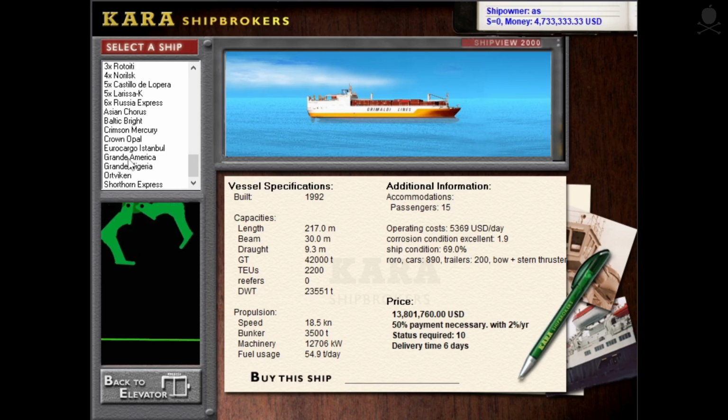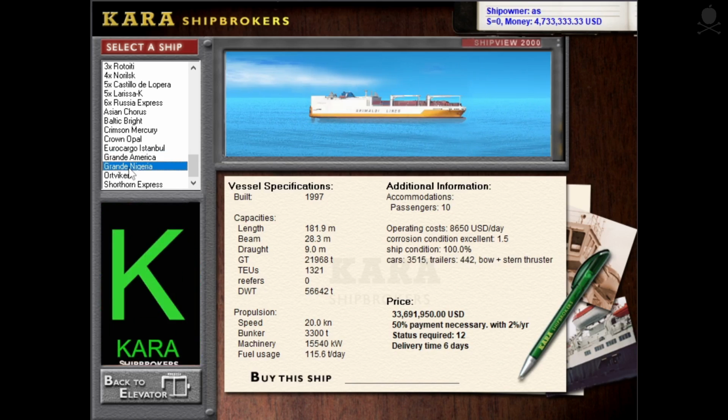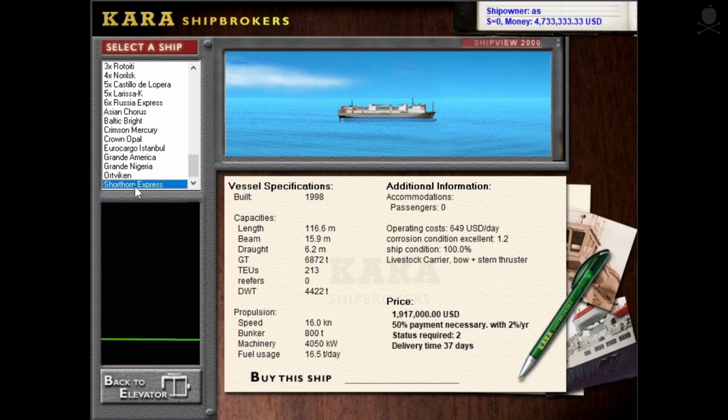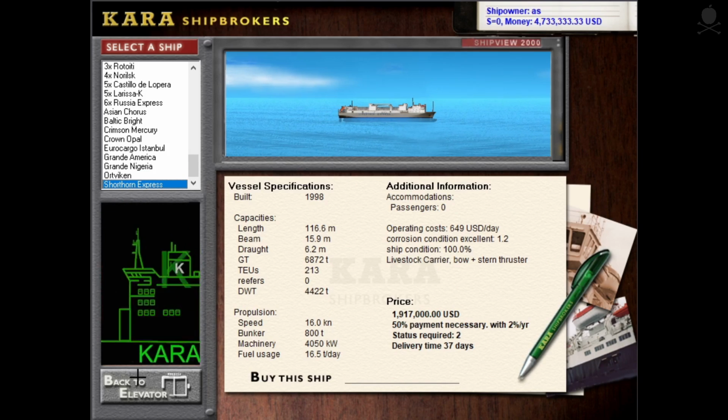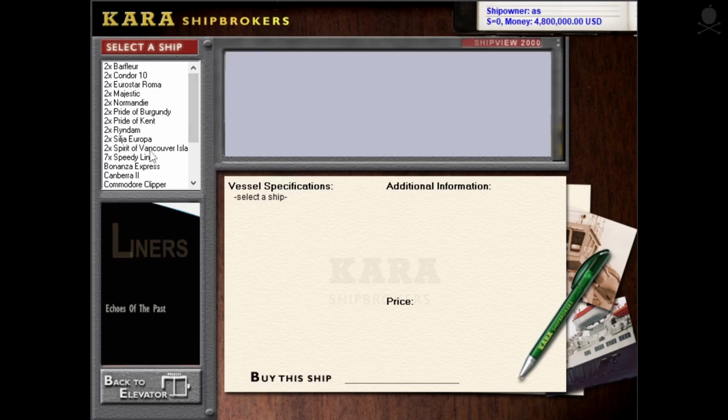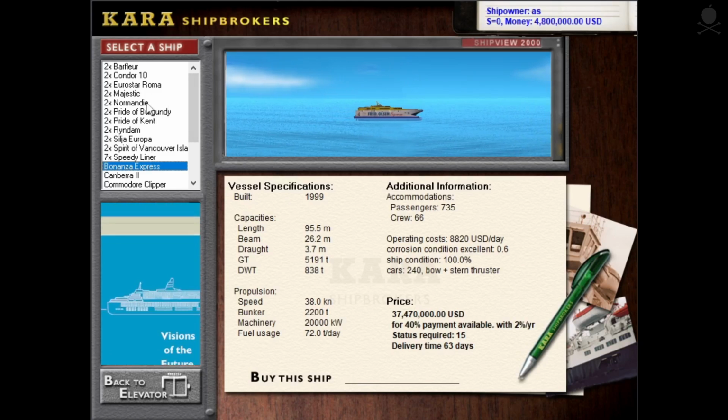But smaller? Okay. Shorthorn Express. Tiny and pathetic. Well, well, well. One big boy and a load of middling examples there. Into the next year, Bonanza Express, 1999.